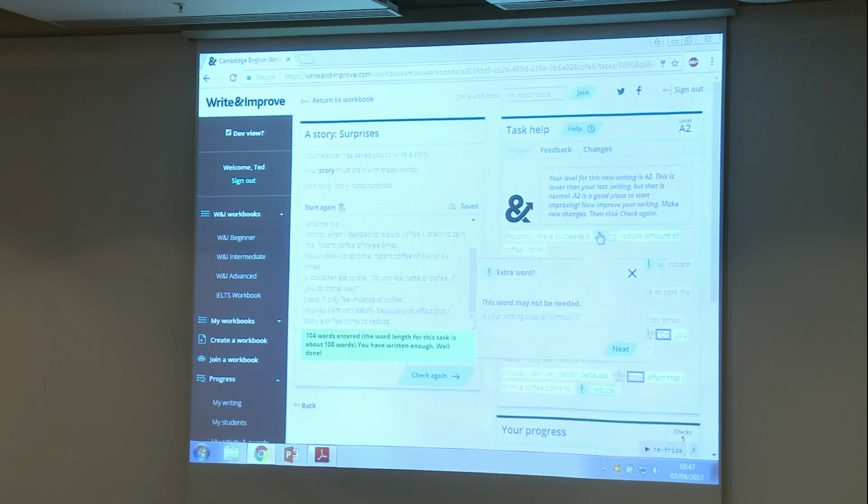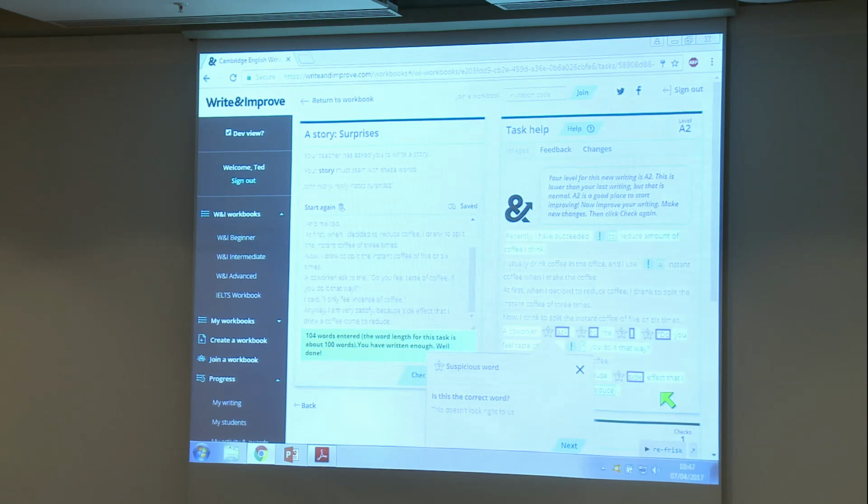And if I click on this, it tells me maybe this is an extra word that you don't need. So it's giving some specific hints about how to improve things, although not perfect hints. They're saying that the form of this word A might be wrong. It should perhaps be an, which is pretty much telling you the answer there. Let's look at the next one. It's saying a co-worker ask, is this the correct word? It doesn't look right. So we haven't been able to actually figure out quite what's wrong there, but we know there's something wrong, and so on.